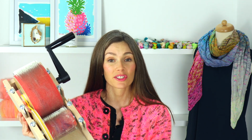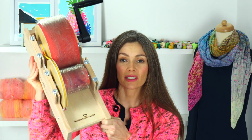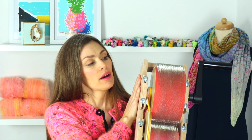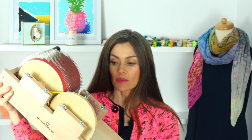This is a mini drum carder. It's from Brother, and I have had so much fun with it so far. The time that I've actually spent using it, you can tell it has been used so far, but it is really small. I'm obviously holding it, so you can tell how much it weighs, but the bats that it makes are actually very manageable for spinning. A lot of drum carders make very wide bats, and this one makes more narrow bats, which I'll show you in a minute. But I'm really happy with it so far.